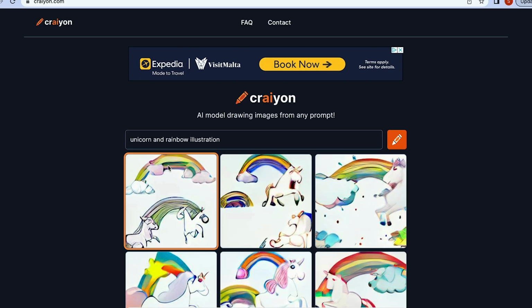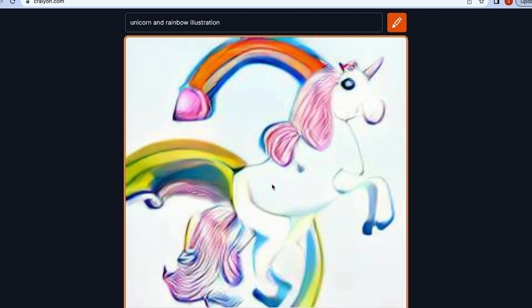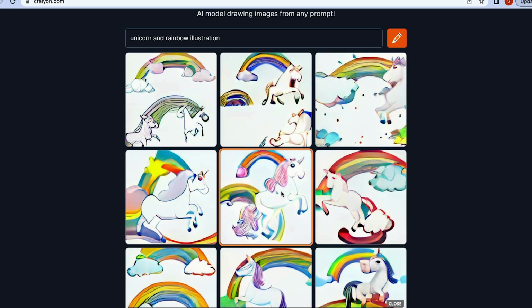Let's do another one. So I've searched for unicorn and rainbow illustration. And again, you've got unicorns. I mean, this one is just insane. It's incredible. And this one as well. This is made by a computer. What is going on in the world that we're up to this stage? It's mad. Oh, it's so cool.